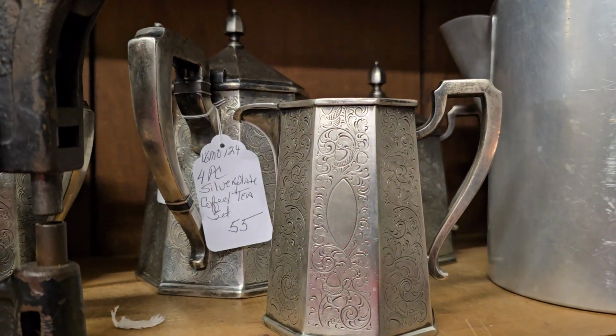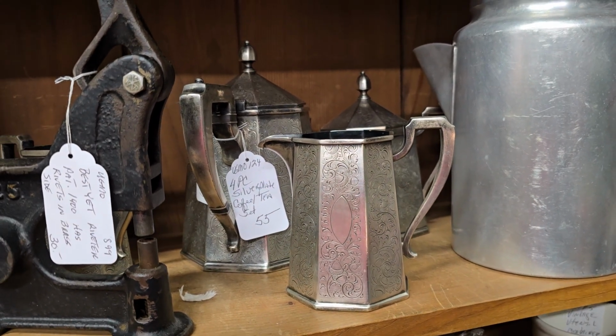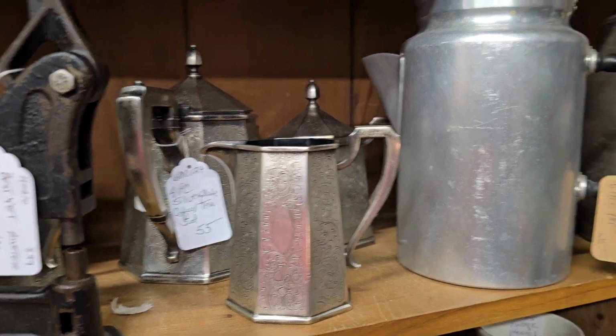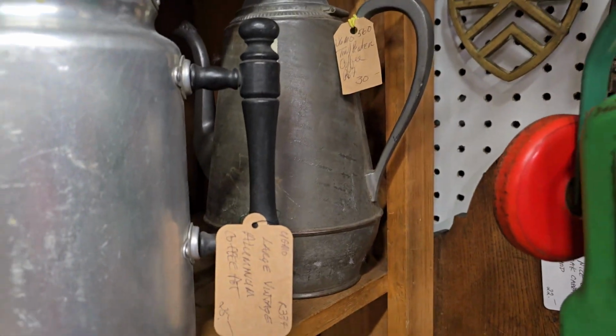4-piece set here. That includes the lid. That's the 4th piece. So you have the creamer, sugar with the lid, and the attached hinged lid on the teapot or coffee pot. That set is $44. This guy here is $20. And then the big guy in the corner would be $24.